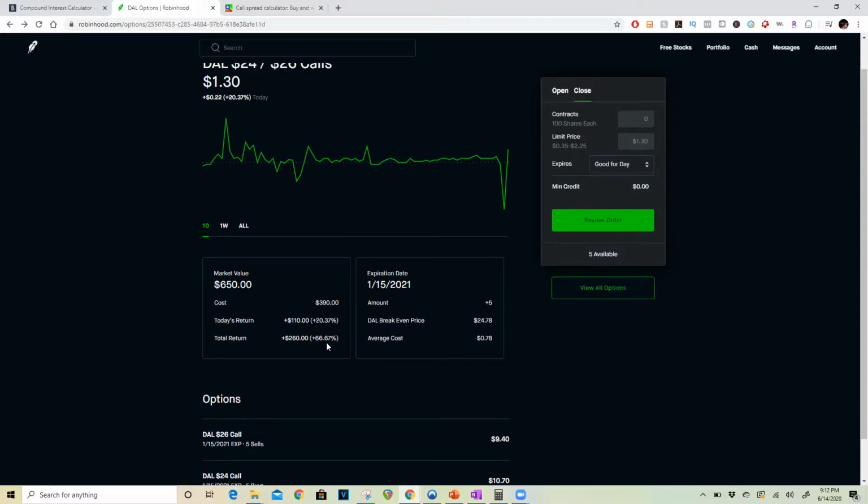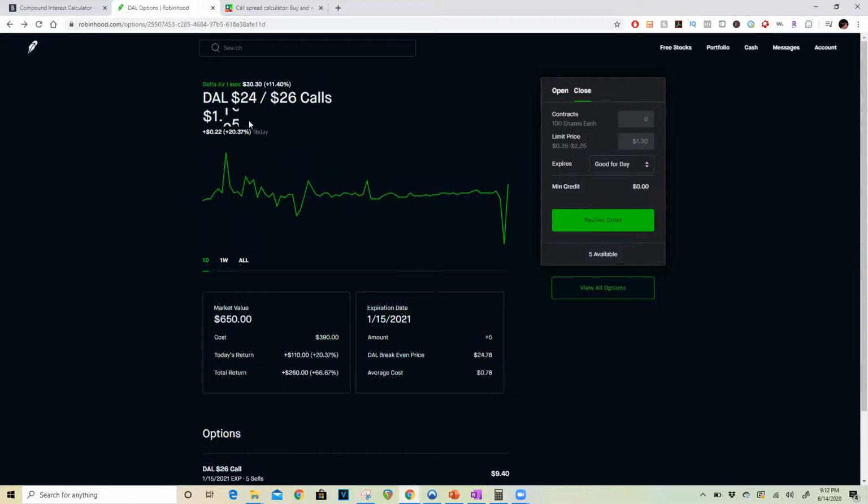66.67%. Okay, the maximum profit for this would be the difference between the strikes, which is $2, times the number of contracts I purchased, which is 5. So the maximum return I could get is $1,000 from it. And since I put in $390 to open it, the maximum profit for me is actually $610, which is slightly more than 150% return in 6 months.